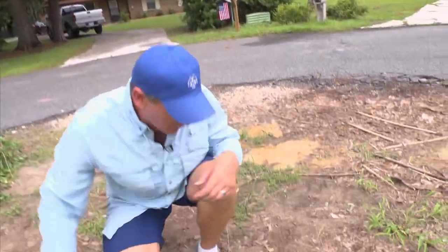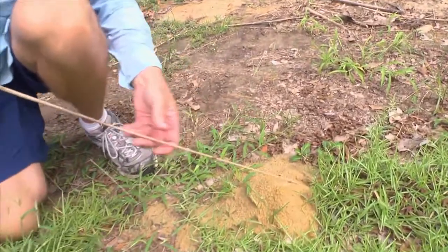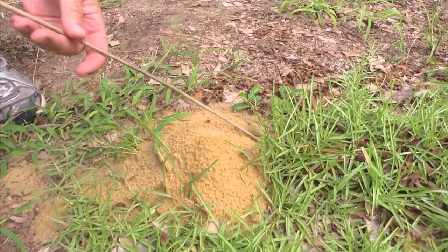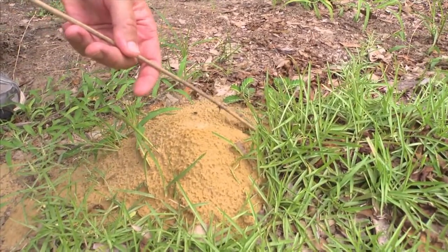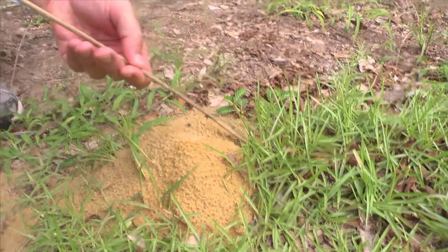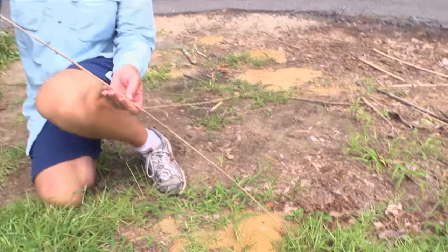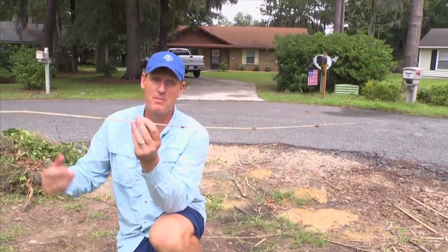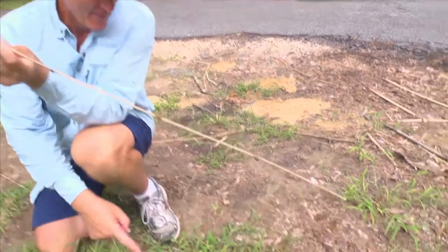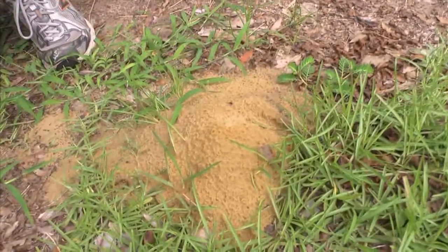Okay, I don't think there's one in here. I didn't see one go in here recently, but I want to give you guys an idea just how deep these burrows are. These things can be a couple feet deep or more. And you can see, I'm not going to go any further because I don't want to ruin the burrow, but it's deeper than that. So they're down there pretty far. You can see all this dirt came from a hole about that big around.